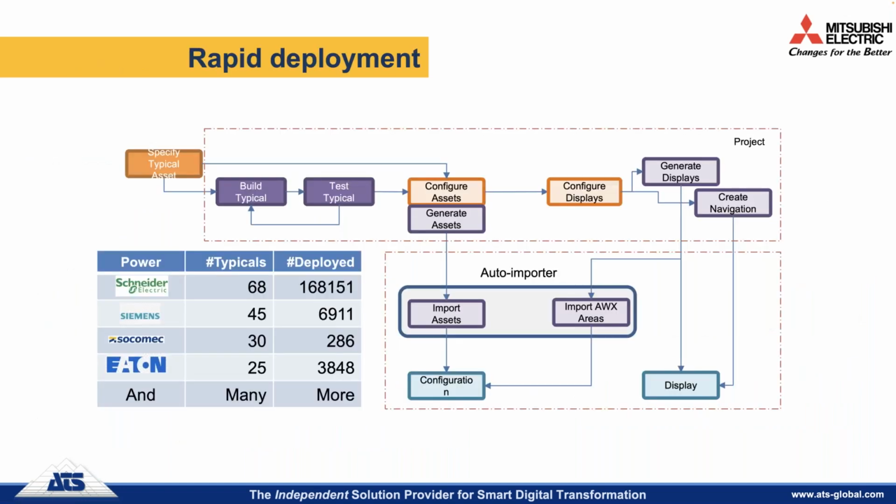To give you some idea, this is our rapid development tool. So we generate the application, we generate graphics. If we don't have the device yet in place, we have a rapid development tool for generating new items. And if you look at Schneider, we have 68 library elements from Schneider, and we have already deployed them 168,000 times.